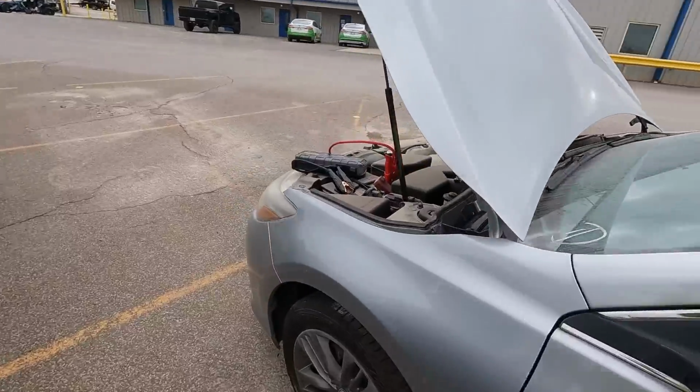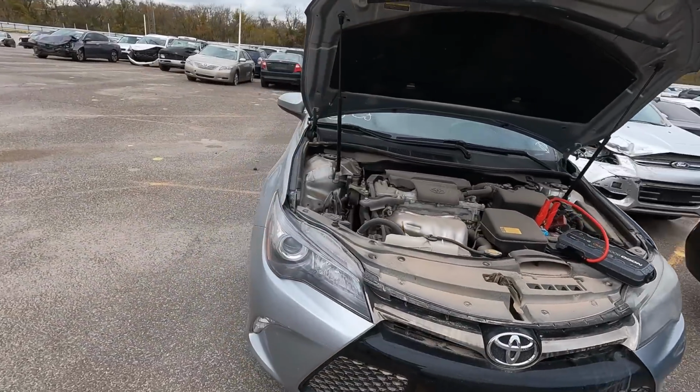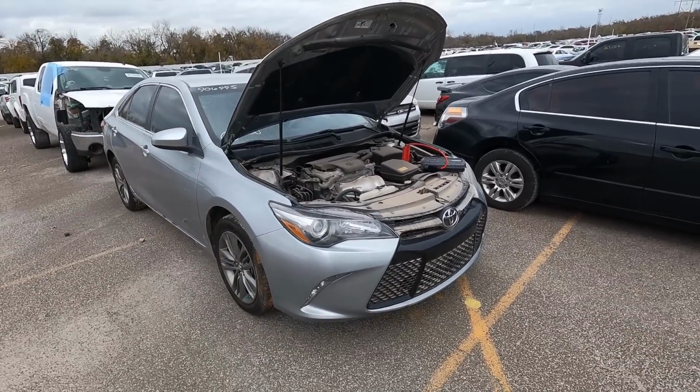So, unfortunately for me, this is outside of my price range. You guys know that. You guys know I can't afford something like this. But I think this will make a great car for whoever wins the bid.